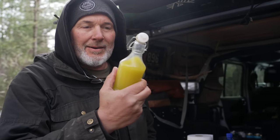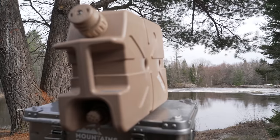We have some steak and bell pepper kebabs here, and it's kind of chilly tonight, so we're just getting our Jetboil stove top going. It's cold enough that our olive oil is frozen, but we'll warm that up, and everything's frozen, so we're just going to take our time and cook this slowly and make a delicious meal. It already smells amazing.